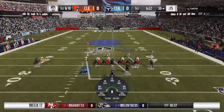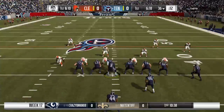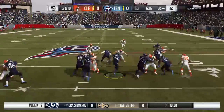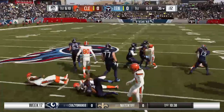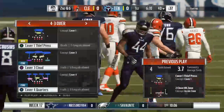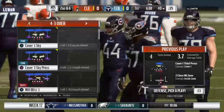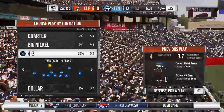So from the 36 now, 1st and 10. And they'll run it here. And he'll take this one for about 4 up to the 40. I call that play a success. A nice inside run sets up a very manageable second down. A very solid gain on that play.